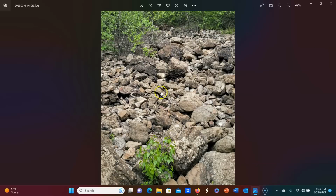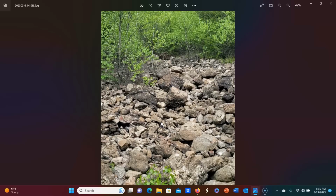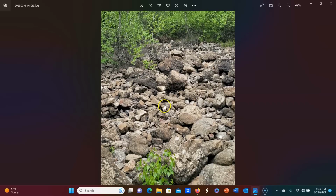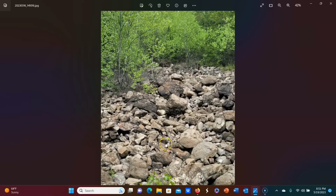Never once did they mention that these mountains were mined, though. That's why I believe that they were mined, but they were not mined any time in recent history, not even in the 1800s, sorry, when the rest of our mines were pretty active, because they didn't even mention them.